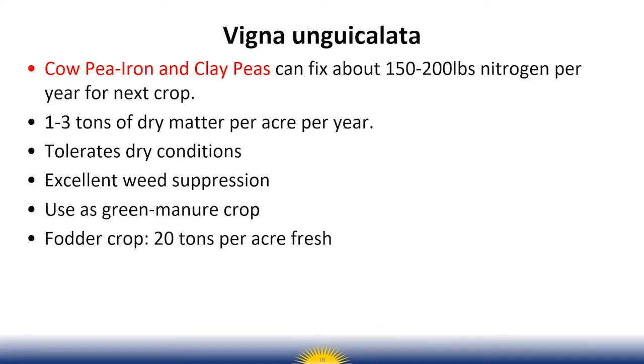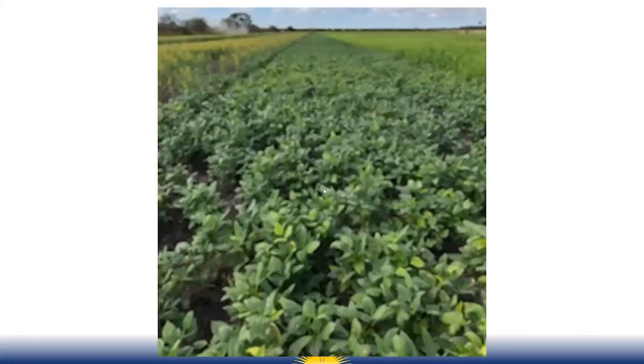It's used as a green manure crop, so people grow it, let it flourish, and then they turn it under the soil. And then it's a pretty good fodder crop. It creates 20 tons of fresh matter per acre, and fodder is for feeding your animals and stuff, letting them graze on it. That's what it looks like in the field. You can see there's no weeds in there. It's nice and dense. It's covering up the field pretty well.